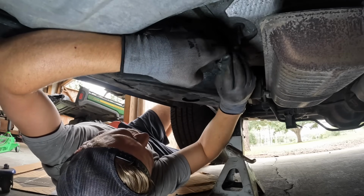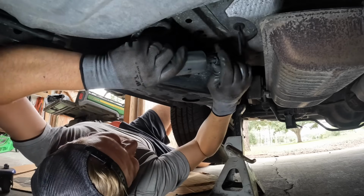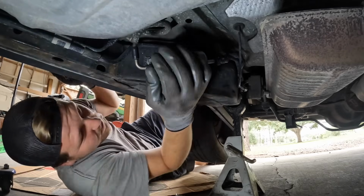Well, one side went in. Oh, there's the other side. Okay. Yeah, it's in there now. Okay, that's good. All right, cool.